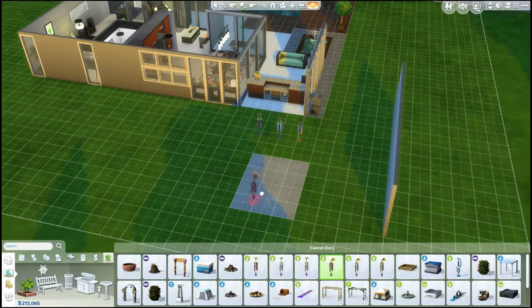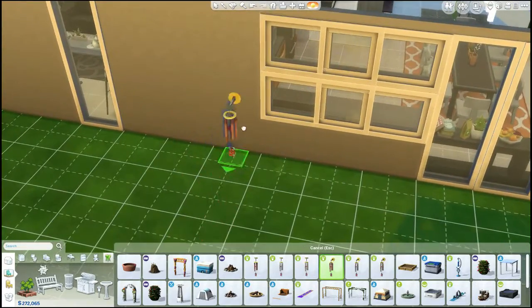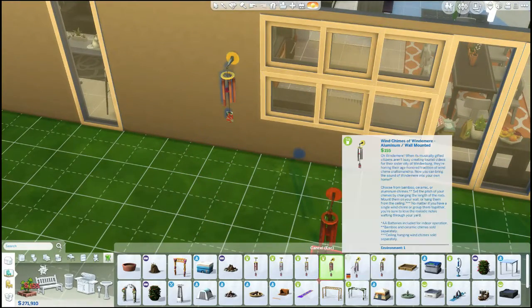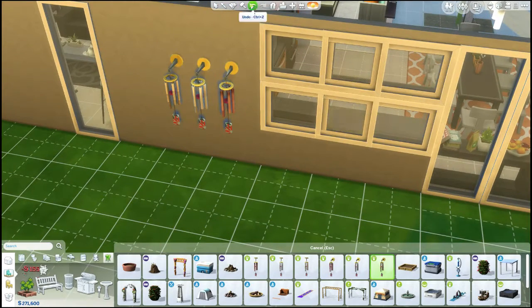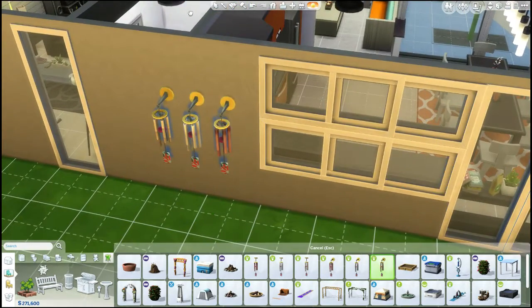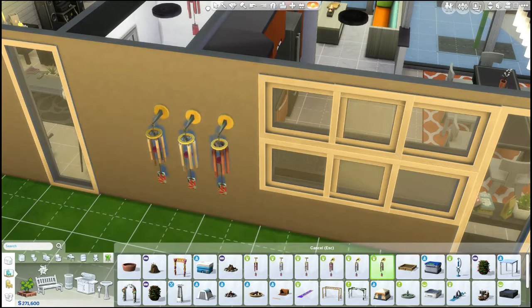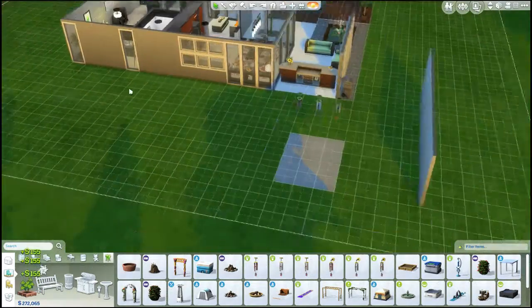Can I not place this there? Oh, this one. There were ones that must be placed on walls and one that must be placed on the ceiling. Okay, nice. Like it. Can I, stop lagging, please, game? No. Okay. Undo. Let's go back over here.